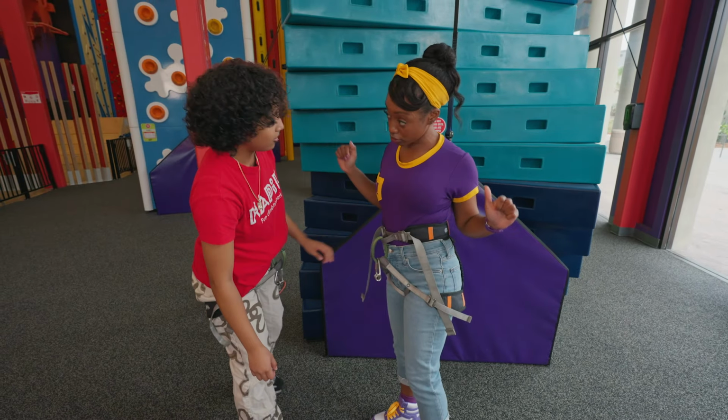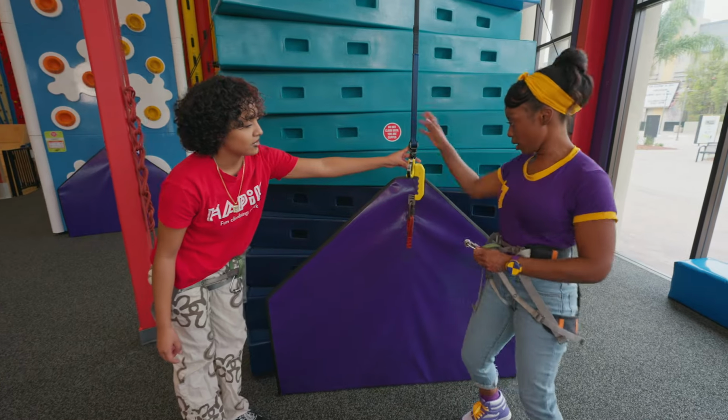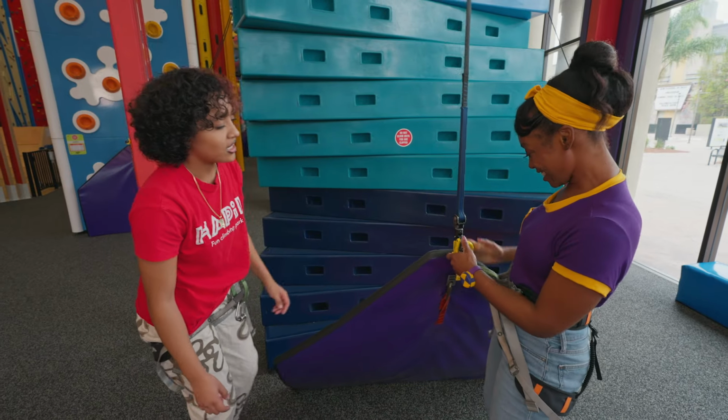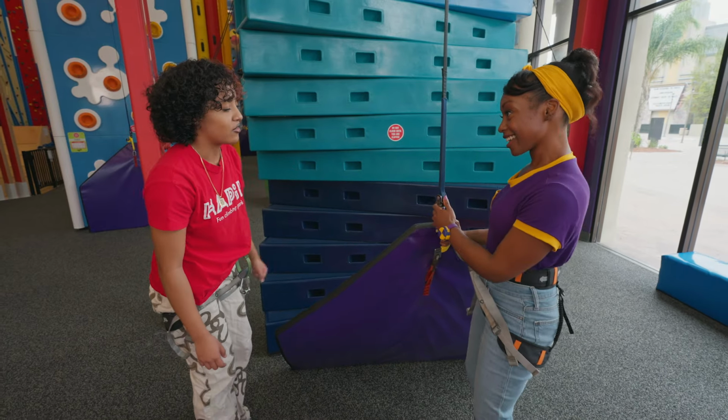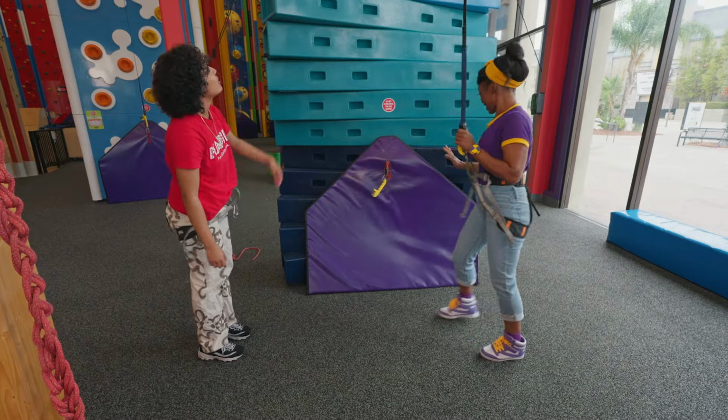All right, you're good. Now the next step, you're gonna get your wheel and put it in here. Got my wheel. Hear the click, and then you get your key and take it right out. Release the key. There you go. Great. And then just let your mat come down and you're good to go.